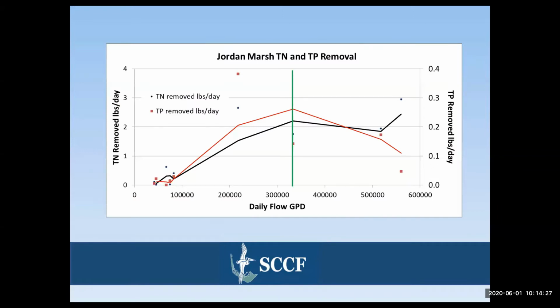What we found monitoring the influent and effluent, 9 different times, is that due to pumping issues and getting to know how to operate the filter marsh, we had a wide range of flow rates that the marsh was flowing at the times we sampled. So that worked out in that we could plot the TP and TN removal through the marsh based upon these different flow rates. And we found that there seemed to be a pretty optimal flow rate range where we got the best removal under these conditions.